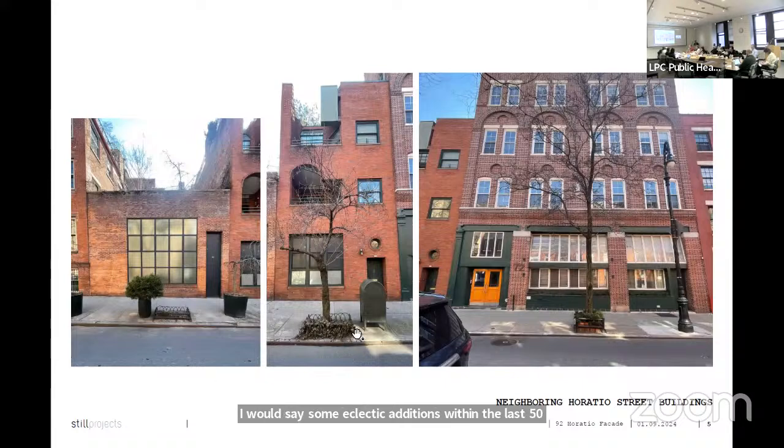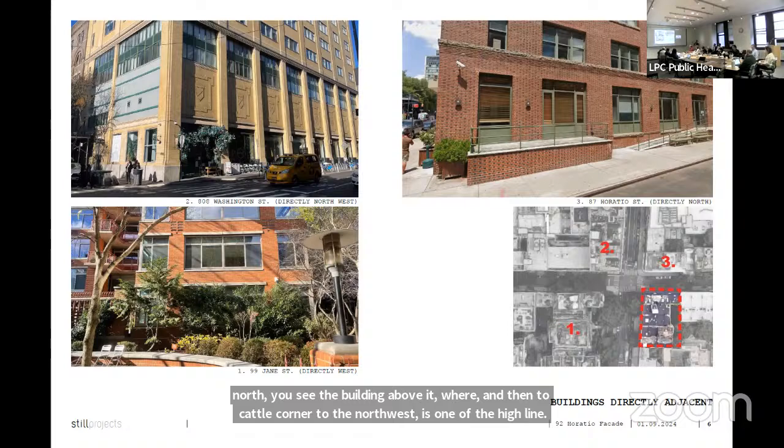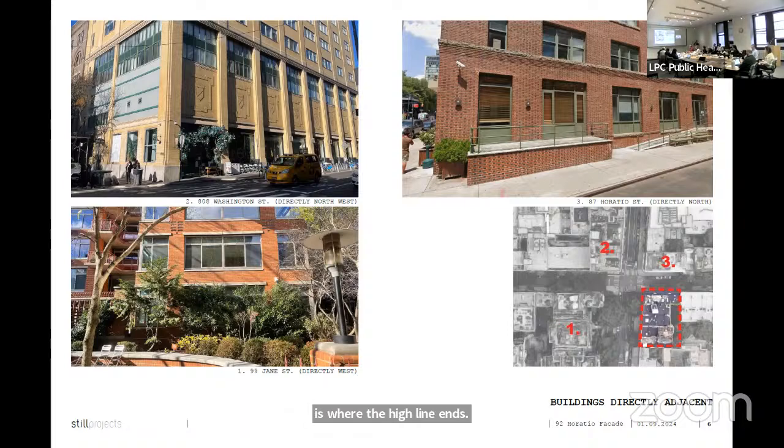And then zooming in even further. These are the buildings that directly face our building. Our building, again, is highlighted with the dashed red line on the bottom right. Directly to the north, you see the building above it. Then catty-corner to the northwest is where the High Line ends, and that is, again, storefront infill. I think it's currently a cafe there. And then directly to the west, where it's not a historic district, is 99 Jane Street, which was a residential tower basically built in the late 90s.